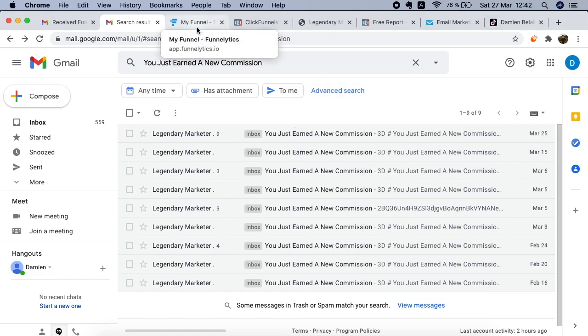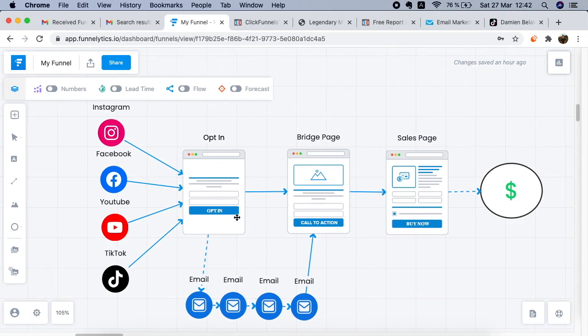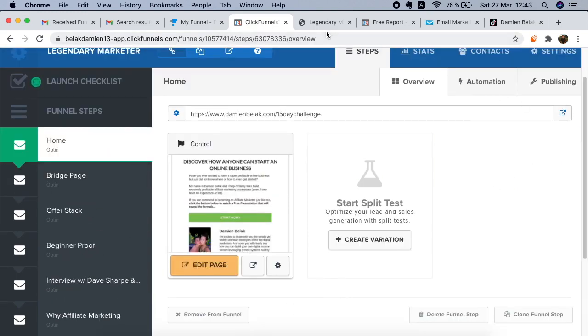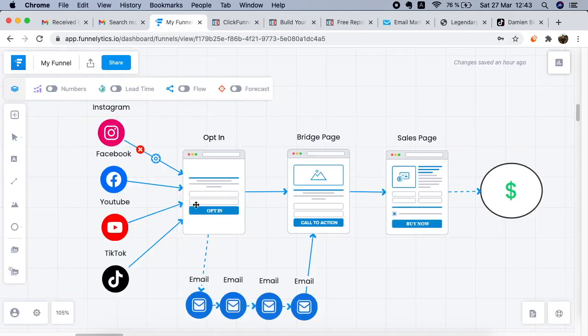Alright guys, so what you need is a funnel. You need a high converting funnel. Now this is the funnel that I use, that other affiliates use, and this is very, very simple. So here are your traffic sources, and this is your funnel. Let me show you what the funnel looks like. This is my funnel, and this is the first step. This is the opt-in page, the page for collecting emails.